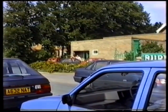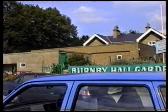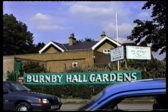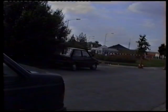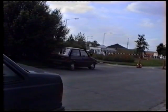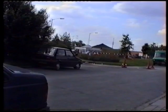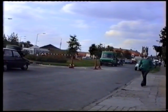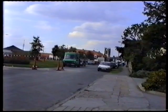And come further around, we start to see a new development which has been put onto the Stewart's Gardens, Burnby Hall Gardens as they call them. Major Stewart lived here and left these gardens to the town for the public to enjoy. Again the church clock is there, still looking over everything.